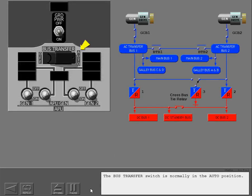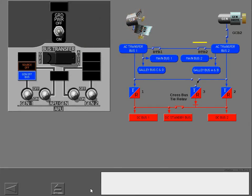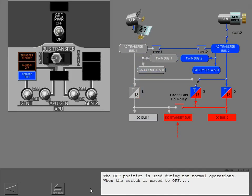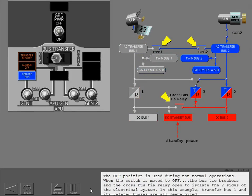The bus transfer switch is normally in the auto position. If a failure occurs in one generator, the related transfer bus is automatically connected to an available generator. The off position is used during non-normal operations. When the switch is moved to off, the bus tie breakers and the cross bus tie relay open to isolate the two sides of the electrical system. In this example, transfer bus 1 and its related buses are all de-energized.